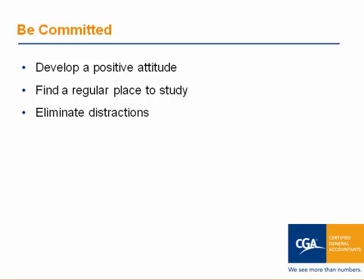Eliminate distractions. You have to learn to eliminate all the distractions that will interfere with you being successful. This could be your email, your phone, your BlackBerry, Facebook, and even those items that are not physical in nature, such as issues in your life. You're mad at your boss, you're stressed out, it's month end. Get those issues, put them aside, eliminate those distractions when you are ready and committed to study.